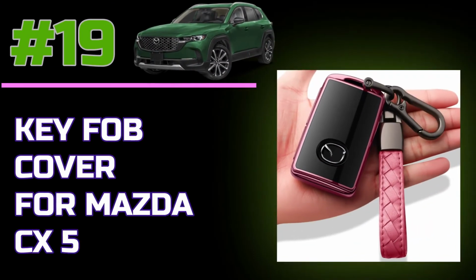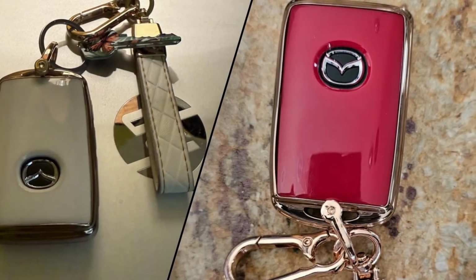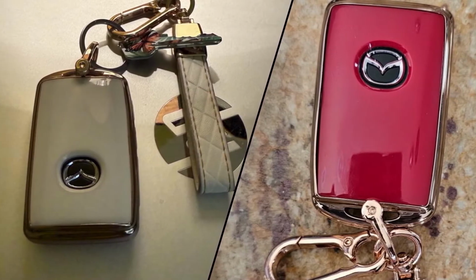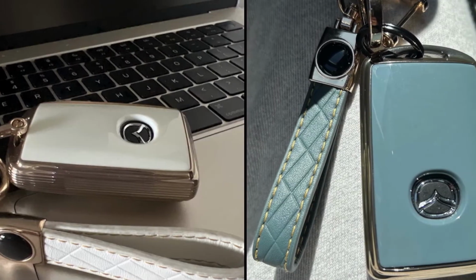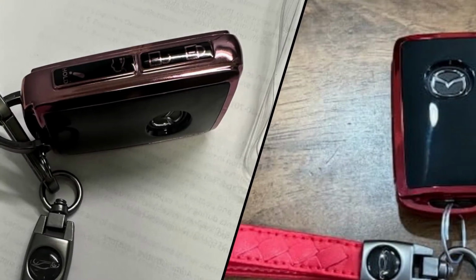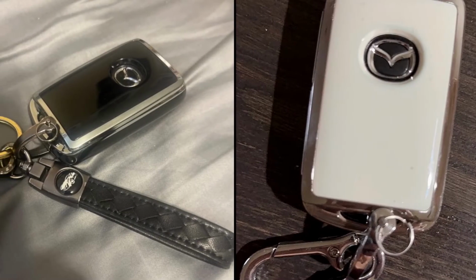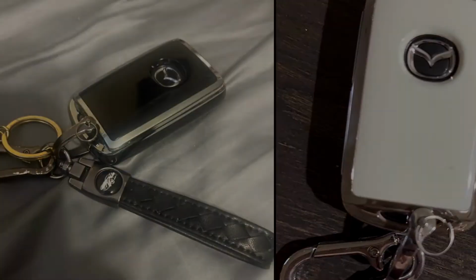Next product in the list is a key fob cover for Mazda CX-50. Don't let your Mazda CX-50's key fob get beat up by daily use. A key fob cover is the easy, affordable way to add protection and personal style to your everyday carry. Whether you choose sleek leather or flexible silicone, these covers are designed to fit snugly over your fob while maintaining button sensitivity and signal strength.